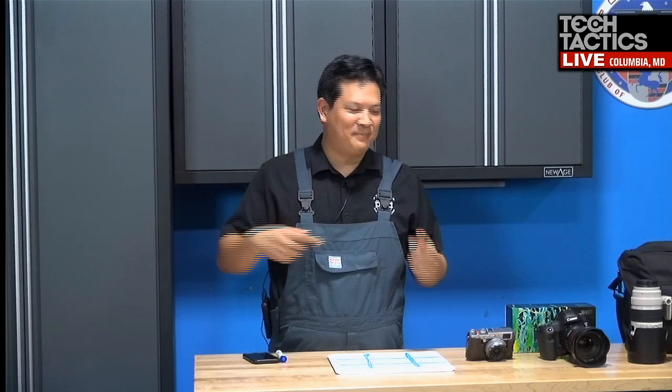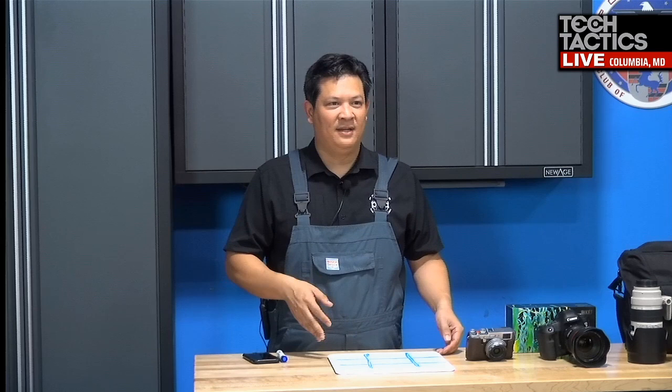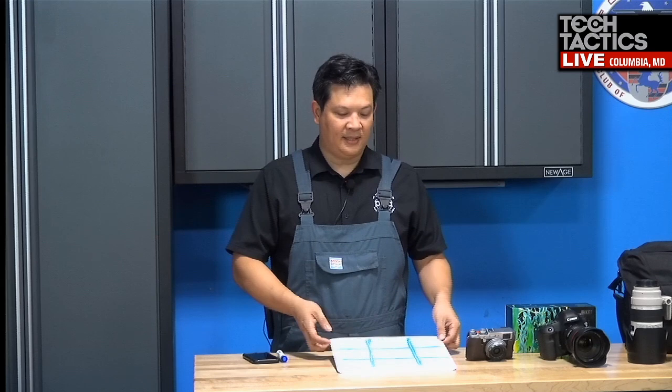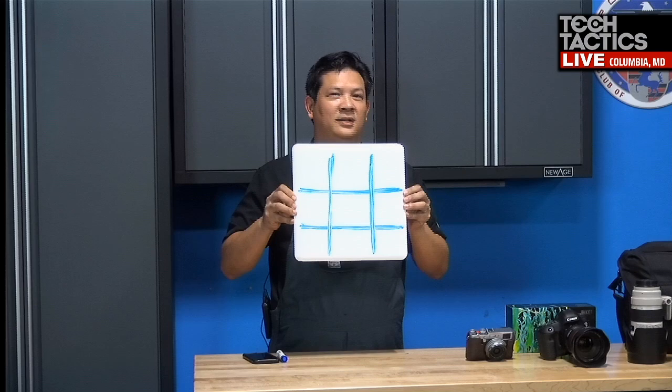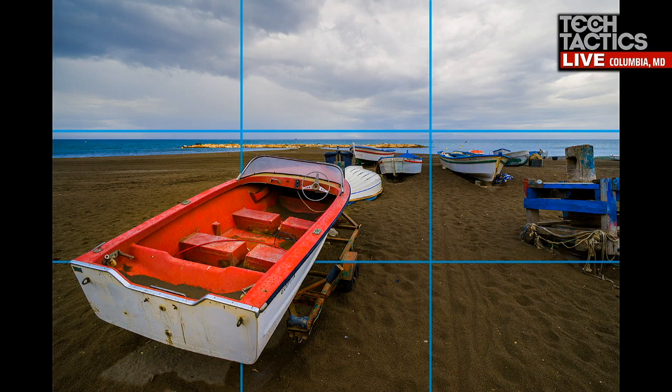All right. So what I was about to get into was I want to make sure that this is technical, since it is Tech Tactics Live. So let's introduce a couple of technical terms with regards to photography. Let's talk about what a lot of people have heard, maybe even talked about, but don't truly understand, and that is the rule of thirds. And there we have an image. This is not a hashtag. Well, it is a hashtag, but we're referring to this hashtag as the rule of thirds. So do you want to explain to folks the importance of the rule of thirds?